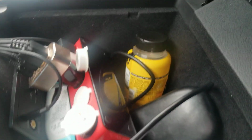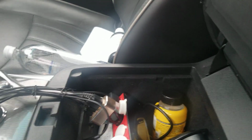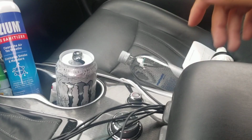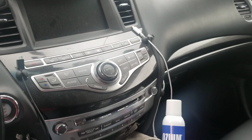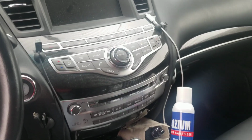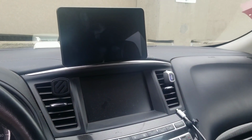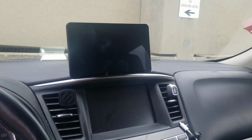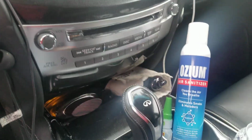I got the rest of my stuff in here, my glasses, my creatine, but all that's not required for rideshare. But this is my setup, guys. This is everything I use in my rideshare business, and this is how I try to maintain, you know, as close to a 5-star rating as I can and keep my car clean.